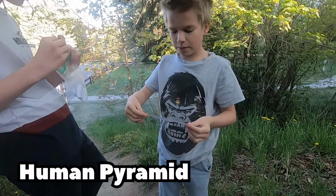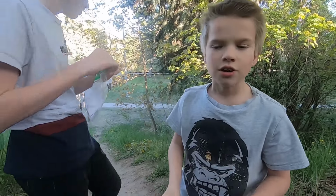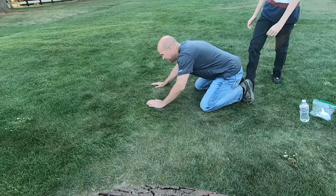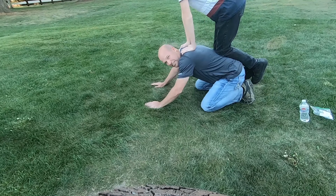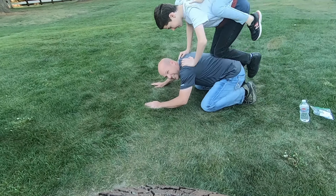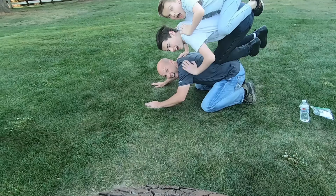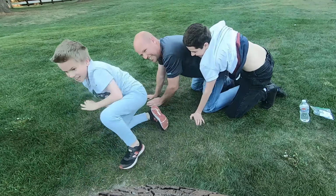Human pyramid. Create the best human pyramid. Okay, let's do it down here on the grass. No, guys, we gotta do it on the grass, not here on the dirt. Okay, Jake, you're on top. And then Ty, you're on top of Jake. Crouch down, Jake. I can't get any further down. Ready? Look at the camera. Two, three. Okay, we did it. Human pyramid.